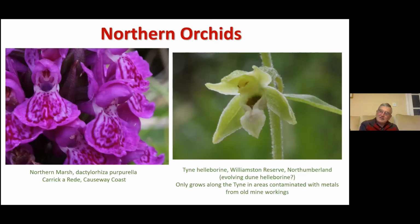And I think this is evolution happening. These are isolated places, totally separate from the dunes, a long way from the dunes. Give it a few thousand years, this may be a new species of orchid. But the geneticists say this is genetically, at the moment, the same as a dune helleborine.